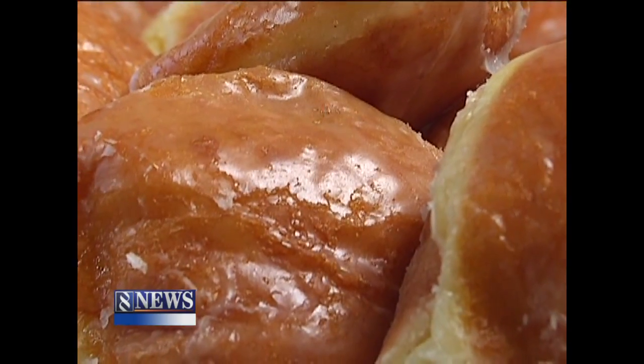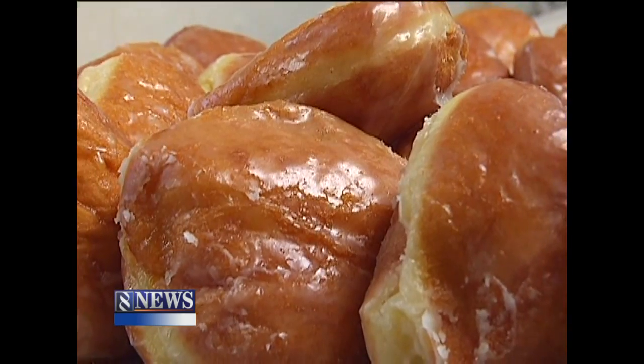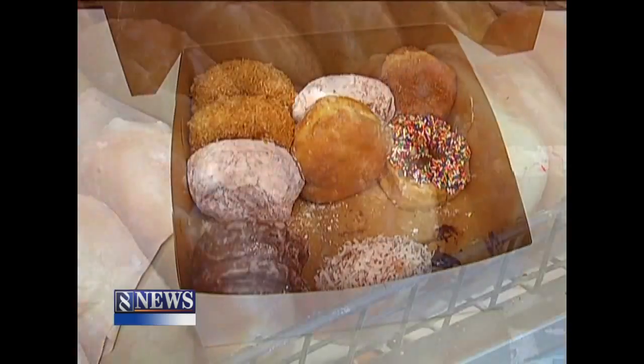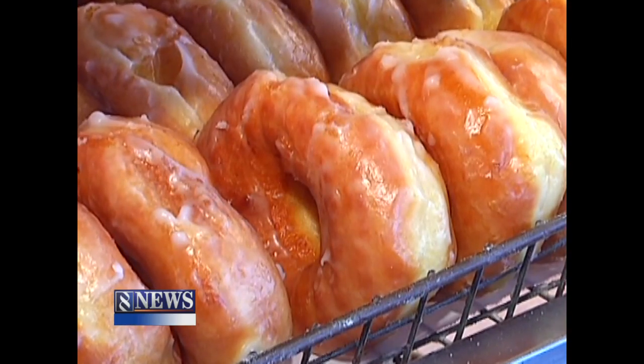Baker Mirwan Nezaruddin says the secret to keeping those stools filled is simple. Making the donuts hot and fresh every day. Not machine made. Everything's all made by hand. The homemade donuts that come in 38 different varieties are substantial, but one bite and you're struck by just how light, flaky, and heavenly they are on the inside.